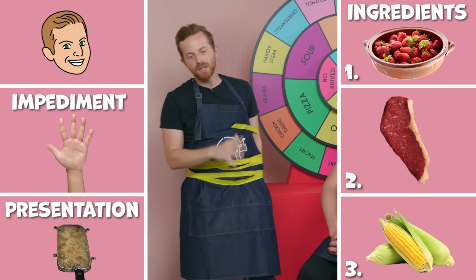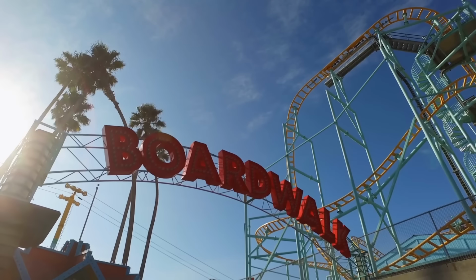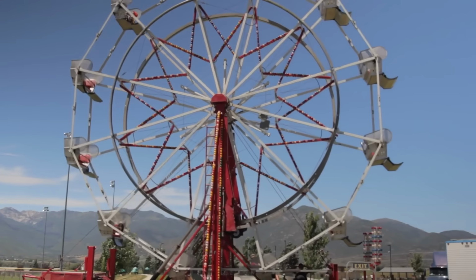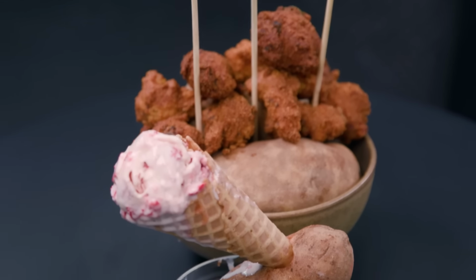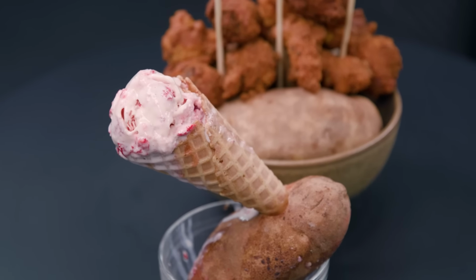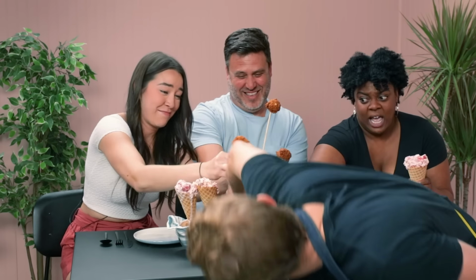Hello, judges. I had to make fried corn steak strawberries, and I only had one hand to do it. Judges, I want to take you back to that perfect summer day. Maybe you went to the boardwalk. Maybe you went to a carnival. I have given to you a steak and corn hush puppy served with strawberry ice cream. Sorry, did what? I'll just snap that off.